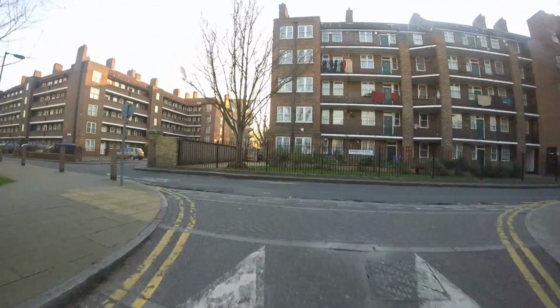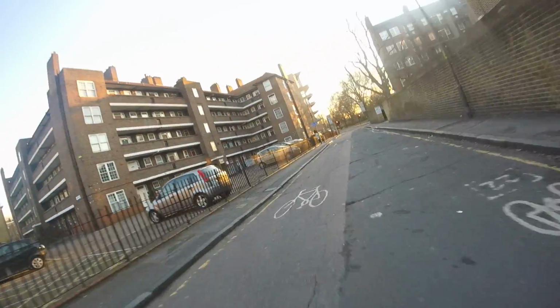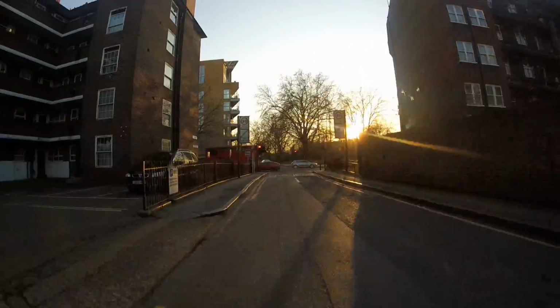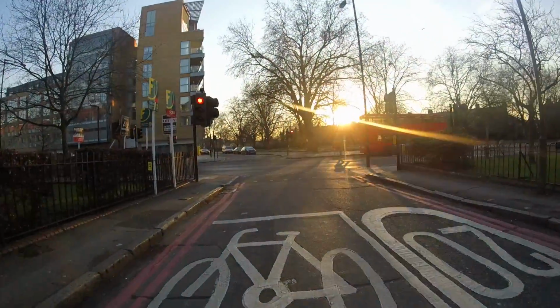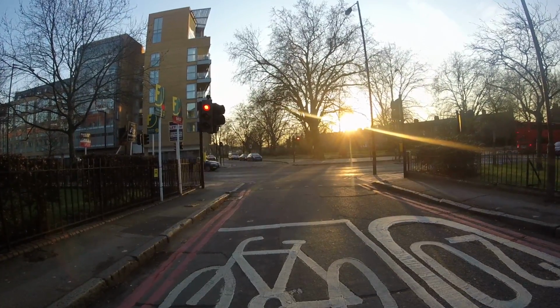Left into Morby Place, and right into Morby Road. And this brings us out onto Old Kent Road, and you can turn right here legally. You can do anything legally at this junction as it happens.